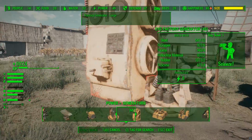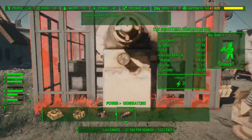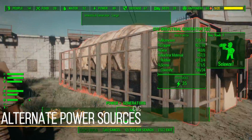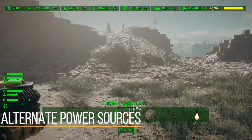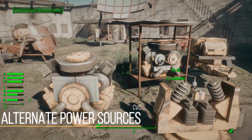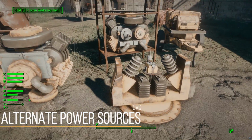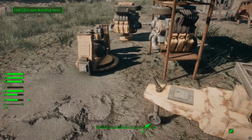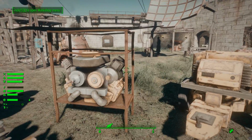This is a pretty cool mod. It's actually going to add in some new settlement objects in the form of power sources. So the mod Alternate Power Sources is going to add in 10 new generators for you to place down in your settlements in Fallout 4. This is actually a snippet of a larger mod known as CVC's Dead Wasteland that adds in literally hundreds of new items to place down in settlement mode.